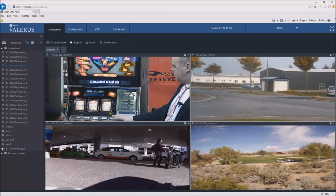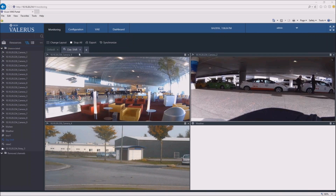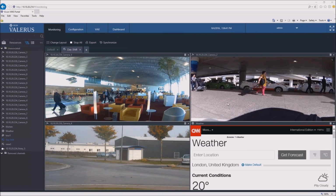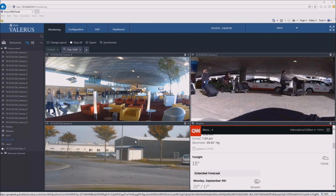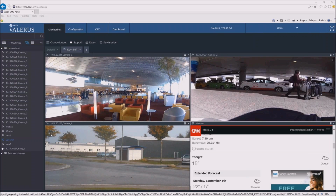Now I'm going to just grab a view and add it in here. You see that tab called Day Shift. This was a pre-prepared view, and that's something in Vicon that we didn't used to have. You can see that in my view, we actually have more than just video. We have a web page. In this case, I just put CNN weather in here. But content other than video can be put into these views, and they can be added.